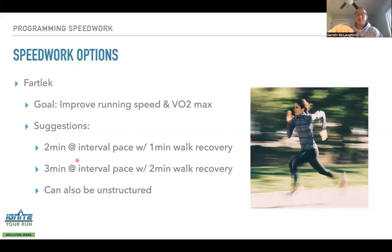So within that short period of time, and usually you really need those 2 minutes or that 1 minute to come back down from that max effort, I want you to walk and really let everything come back. So when you get back up and push for that next 2 to 3 minute segment, you can push and really hit that limit once again. We don't want a lot of fatigue compounding that, because the more we fatigue, the less we're really working on true running speed. So the goal here is to improve running speed, VO2 max.